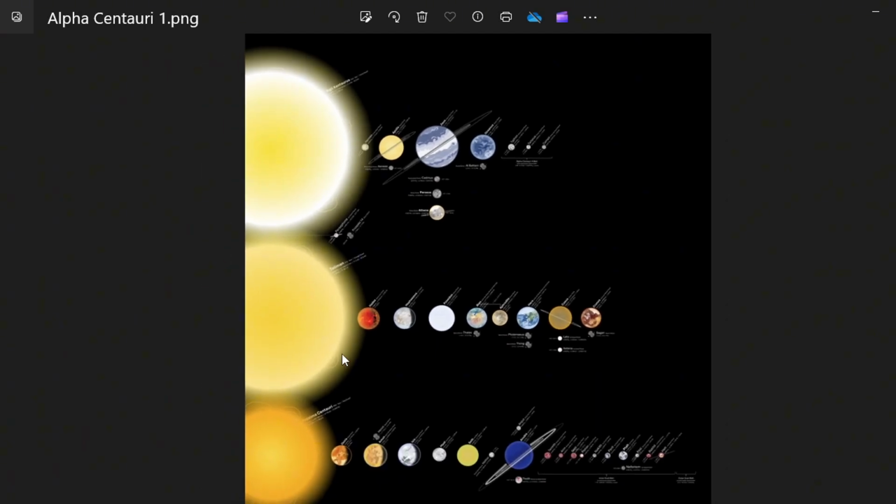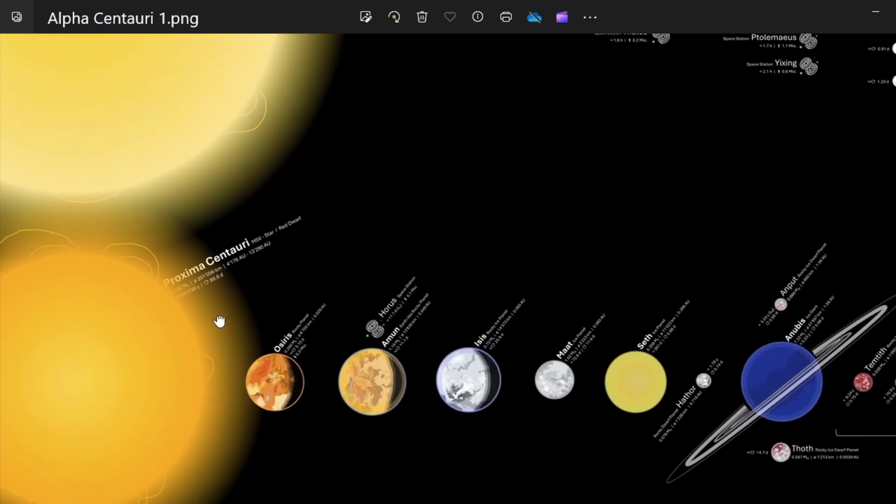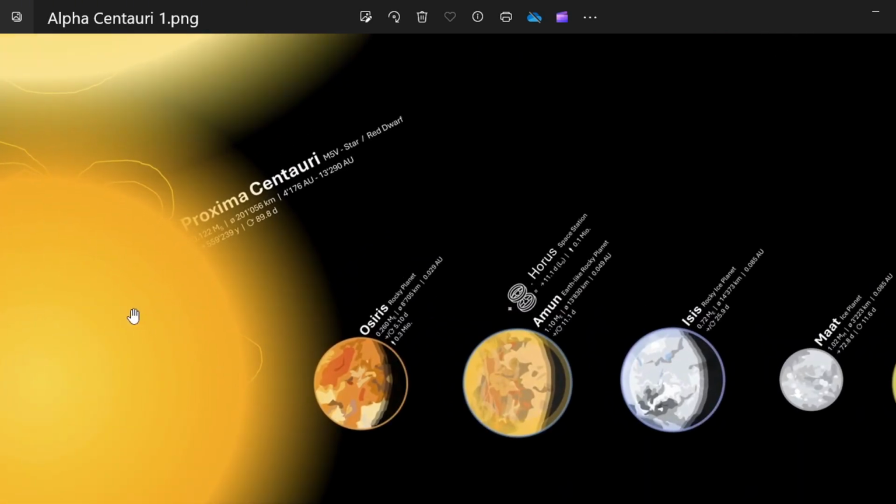I think it's what maybe they believe. I don't know who made this or how they found out or why they think this is all true. And if it is all true, who gave them the right to name everything? I mean, who named all this stuff? But anyway, all I know is that this one, Proxima Centauri, says it's 4.2 light years from Earth.